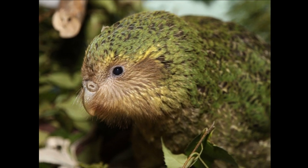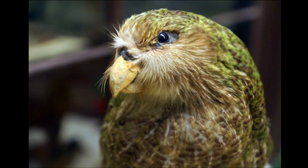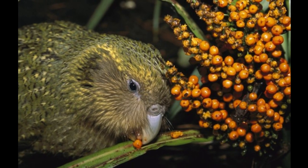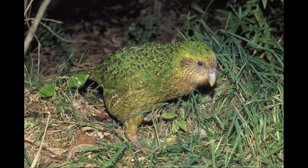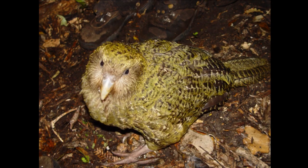One of the most unique features of the Kakapo is that it is flightless. This adaptation has allowed it to evolve to become a ground-dwelling bird and has helped it survive in the dense forests of New Zealand. The Kakapo is an endangered species, with only around 200 individuals left in the wild.